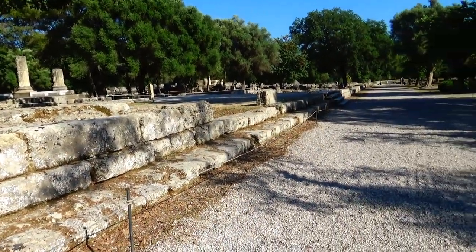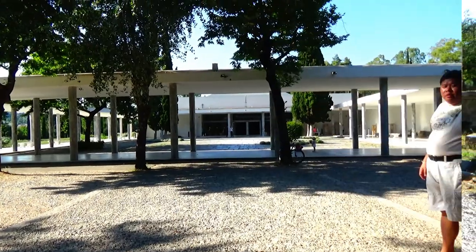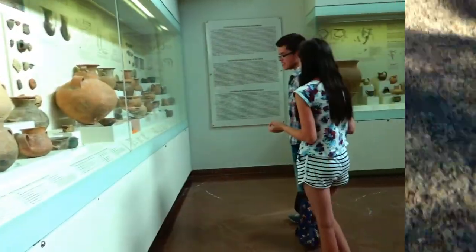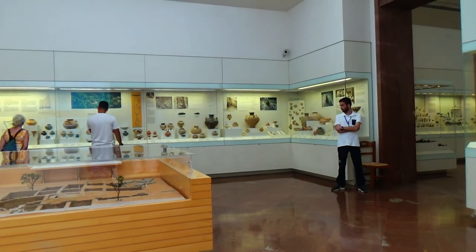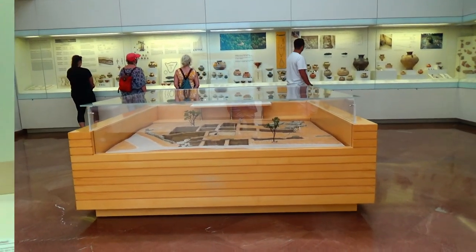Bye Olympia, that was all to see of you. Now we're gonna check out the museum. Alright guys, here's the museum. So this is the archaeological museum of Olympia. It looks pretty cool, you can see a lot of the vases. There's even a map there of the archaeological site.